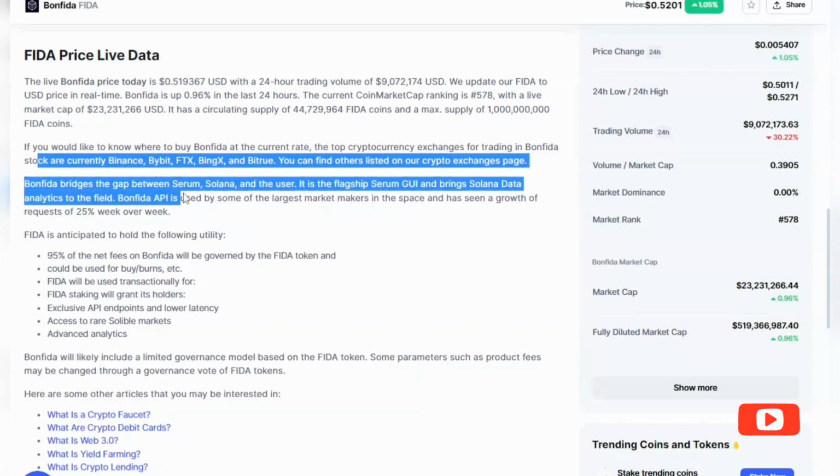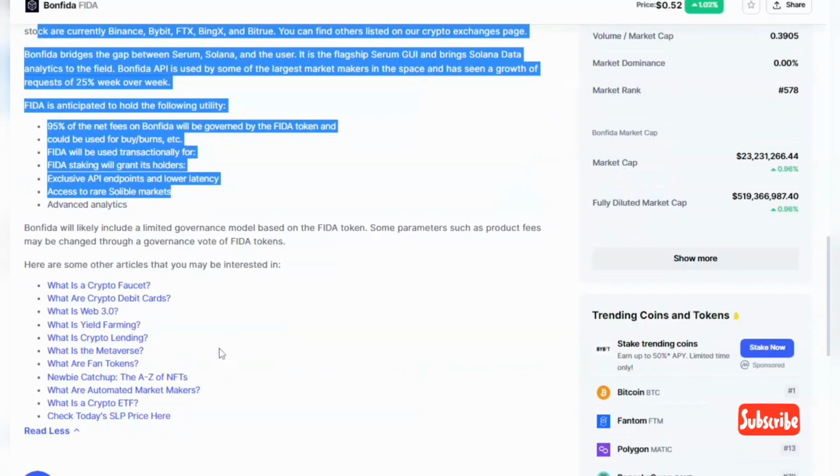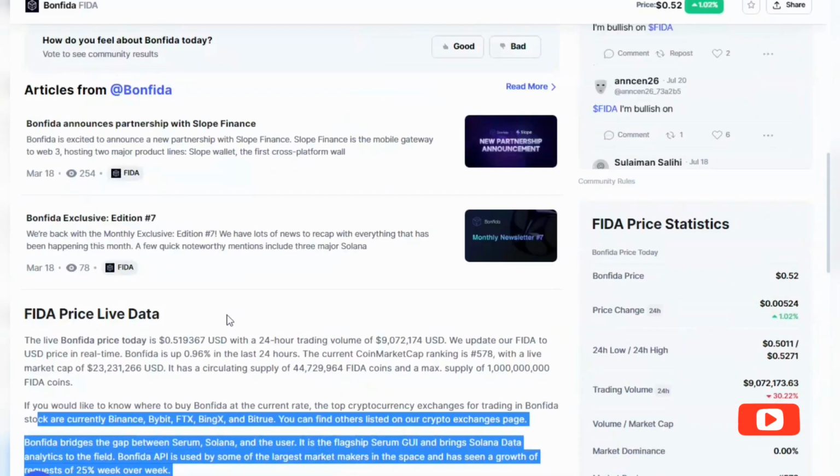Bonfida bridges the gap between Serum. We also have Solana and more. You can also check out some of the team behind this project. Now this will help you make your own decision.